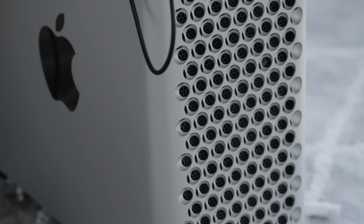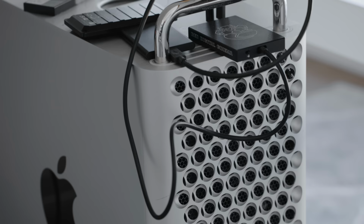The computer powering this entire setup is still the Apple Mac Pro 2019, and I've got a bit of a mixed relationship with that computer. It was one that I invested over $20,000 in, and even though it hasn't really lived up to my full expectations of a main computer, it has edited literally 200, if not 300 videos over the years. And so it's definitely gotten its money's worth.